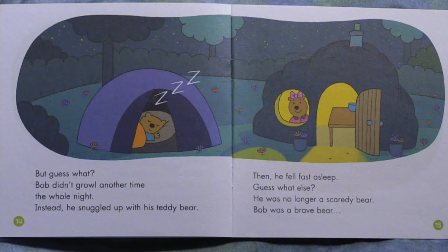But guess what? Bob didn't growl another time the whole night. Instead, he snuggled up with his teddy bear. Ooh, he looked so comfortable. Then he fell fast asleep. Oh, yeah. Guess what else? He was no longer a scary bear. Bob was a brave bear. And look at Mom looking out at Bob sleeping.